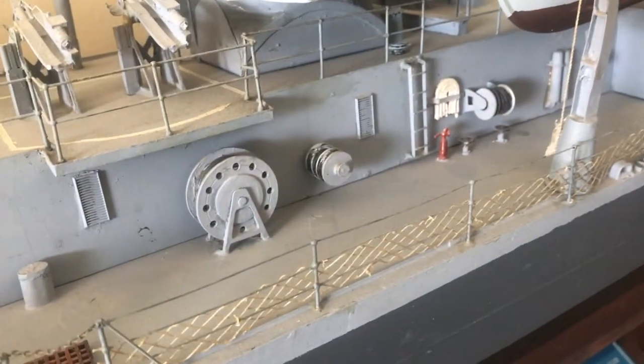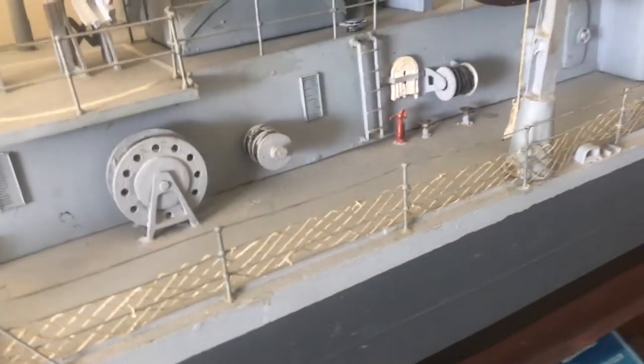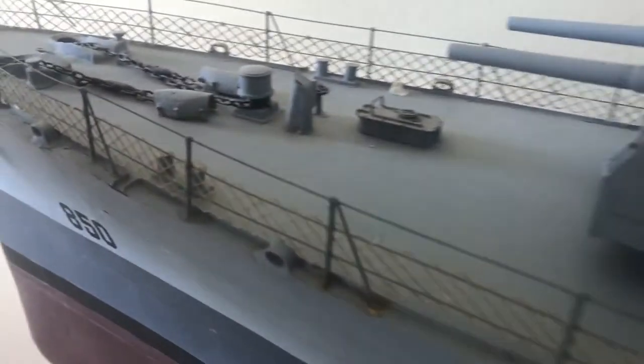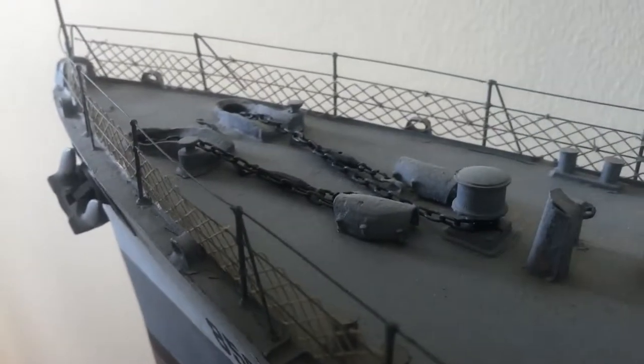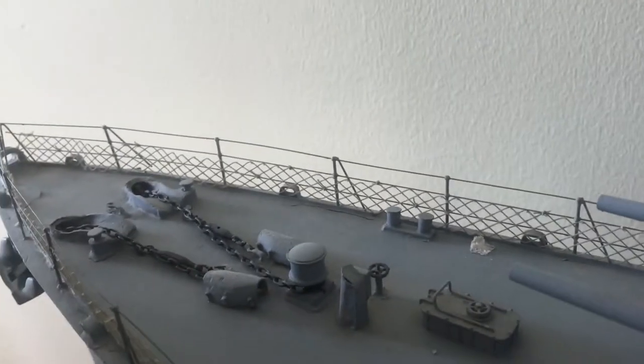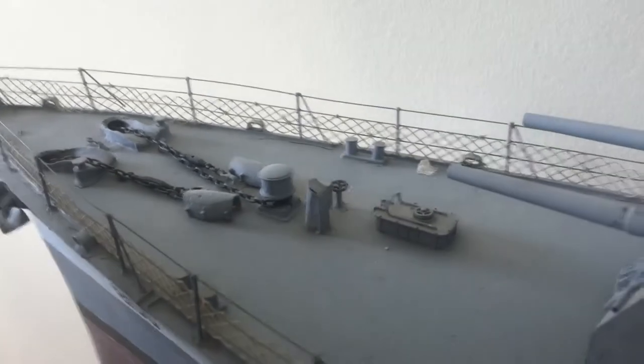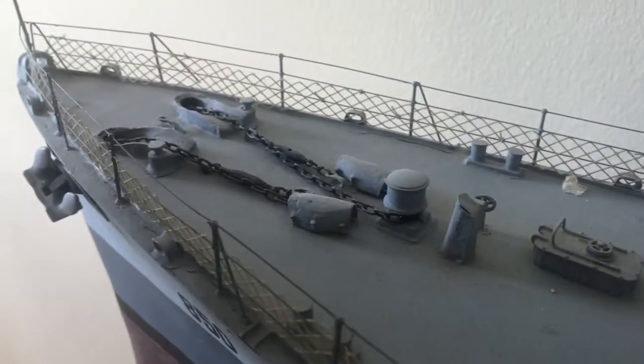They had one here, and they had one back there. See, one and fire hydrants in the front. Up at the bow, they had fire hydrants. Oh, you see it there? I think so. I'm not sure which one is which. I see all this gear for handling the anchor. I see that.